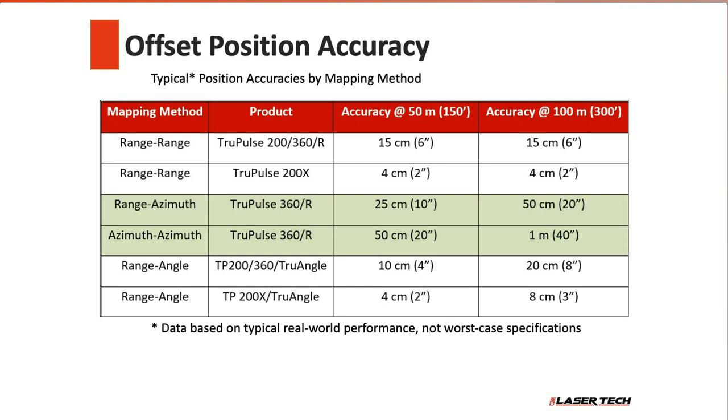Another thing to note here is that it doesn't depend on the distance that the feature is away. So you get the same accuracy with the range positioning to a target 150 feet away as you do one 300 feet away. You don't lose any accuracy there in distance. Like you do with these other methods below here, the range azimuth and range angle, if you think about that compass or that angle accuracy, it's going to expand over distance, right? It's going to be less at a shorter distance and greater at a longer distance. So that's what you see reflected in these numbers here.